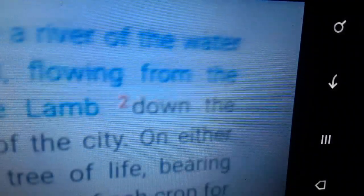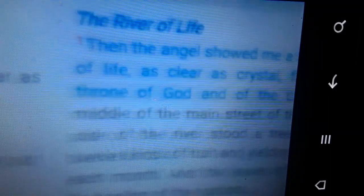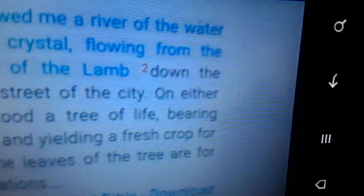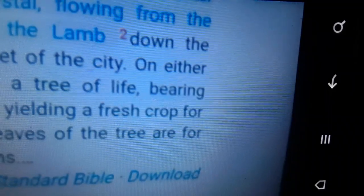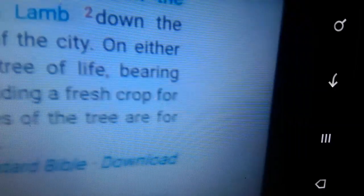Then the angel showed me a river of water of life as clear as crystal, flowing from the throne of God and of the Lamb, down the middle of the main street of the city. On either side of the river stood a tree of life, bearing 12 kinds of fruit and yielding a fresh crop for each month, and the leaves of the trees are for the healing of the nations.